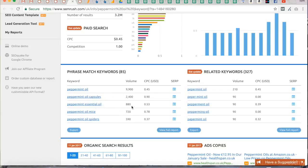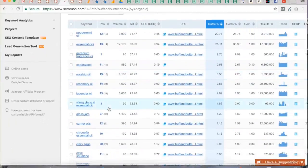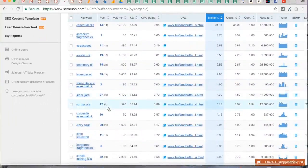Likewise, keywords which are exactly the same thing, they mean the same thing, like peppermint oil, and you can then get involved in saying, well, maybe we want to go for peppermint essential oil, and adjust your targeting, or at least start tracking that keyword in your keyword tracking. And this method, like I say, it's always going to be important to know what you're currently ranking for before you embark on your own SEO.